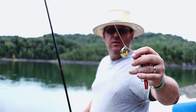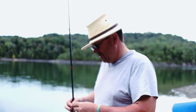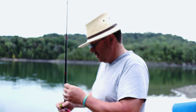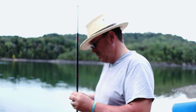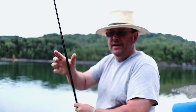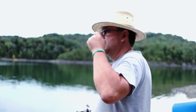All wrapped around the end up there by the spinner. I don't much like the way these big beetle spins are designed. When I bought these, I did not mean to buy this size. I thought I was getting smaller ones, you know, for bluegills and the like. But I've got them, so I will try them out.